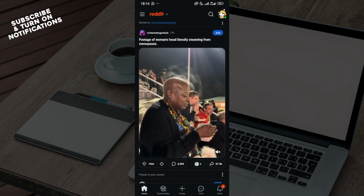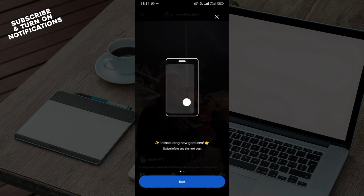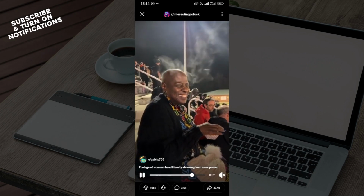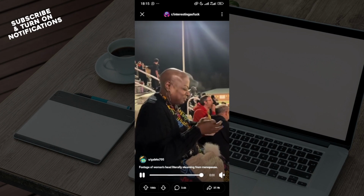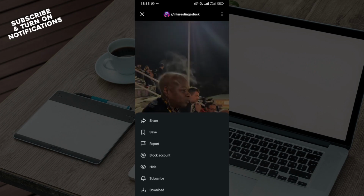Okay, so once you've located the video that you would like to save, just click on the video and this will open the video in a full view. And so once the video is in a full view, move to the top right corner and click on the three dots that you can see there.